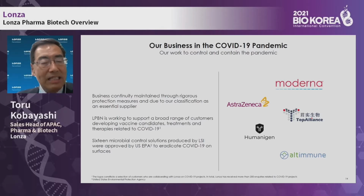So COVID-19 is the big issue for all human beings, and we are much affected. How has Lonza been involved and contributed to the fight against the COVID-19 pandemic? You can already see some customers' names. These are the customers that allow us to publish in public. These are customers we work together with to manufacture and develop products. And even on the LSI side, 16 microbial solutions were approved by the EPA in the US, because they are effective against COVID-19. Move to the next.